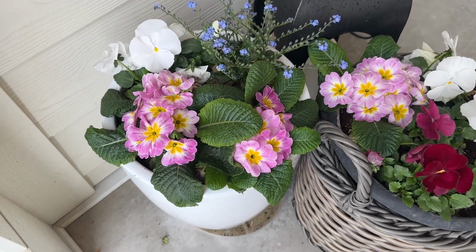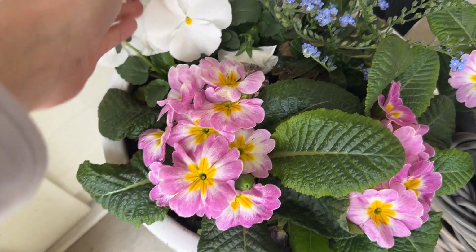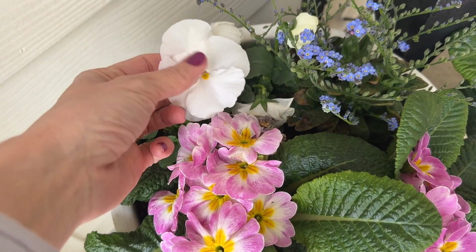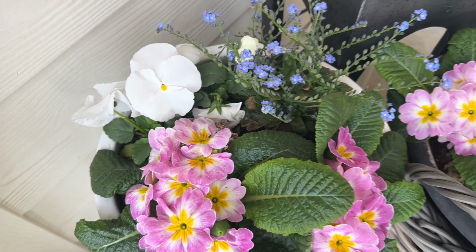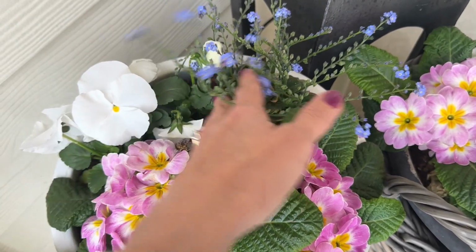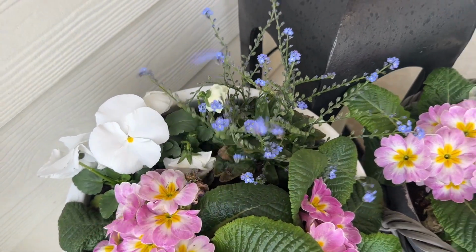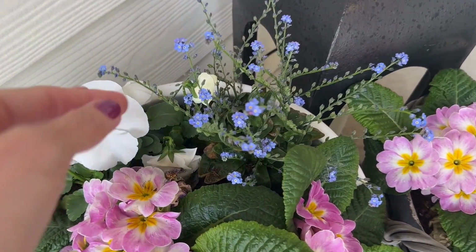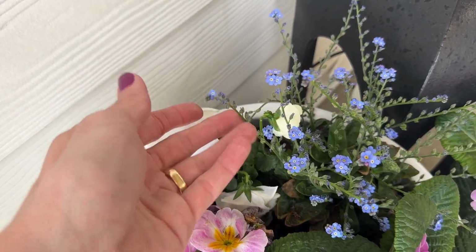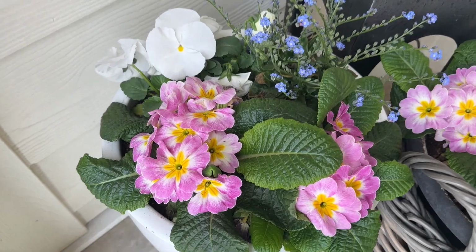I love these light pink primroses with this yellow center, so pretty. And then these huge white pansies with the yellow center that kind of matches that. And then these blue flowers, I cannot remember what this is. I know it's a perennial, and I'm gonna plant it in my yard once I'm done with it in here. If you remember what this is, let me know. It's got these beautiful light blue flowers on the stem, and I just love this combo so much.